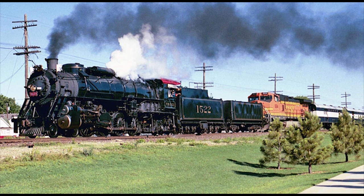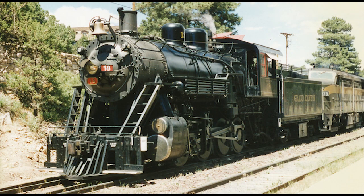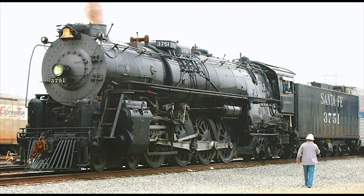And once arriving in Arizona, it would have operated alongside the railroad's 282 Mikado No. 4960, their former Lake Superior and Ishpeming 280 Consolidation No. 18, and another visiting steam excursion star, Atchison, Topeka, and Santa Fe 484 Northern No.